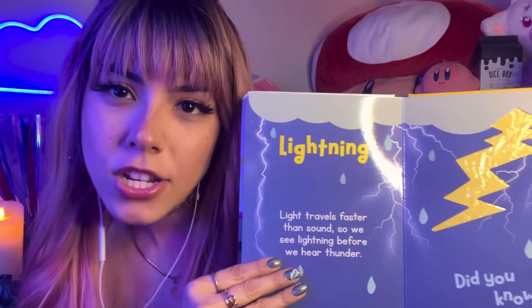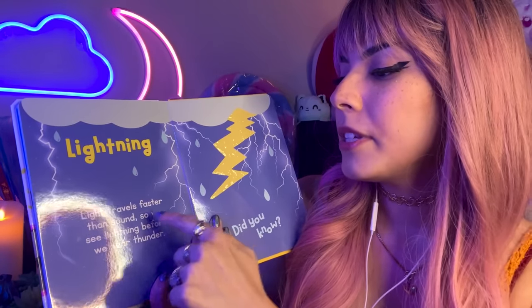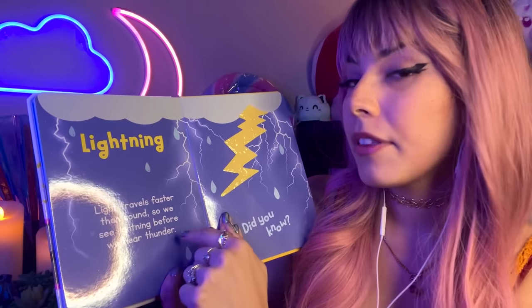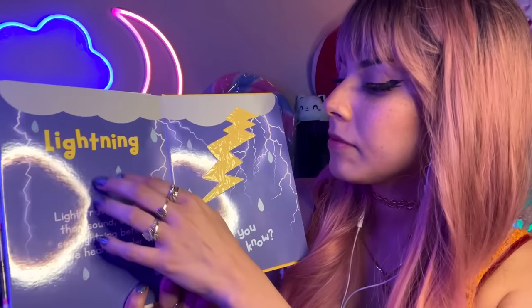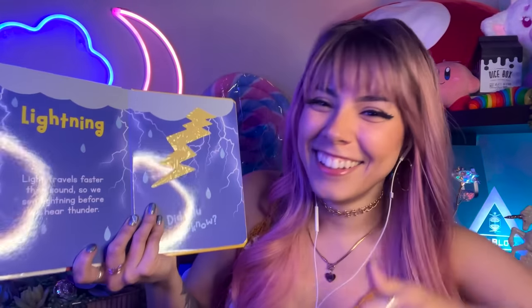Okay. No. We can do this. Light travels faster than sound, so we see lightning before we hear thunder. And when you see lightning around, find something safe you can hide under. There we go. Electric sparks.